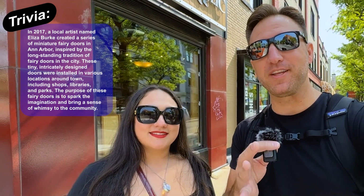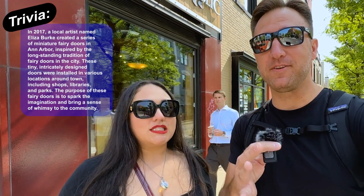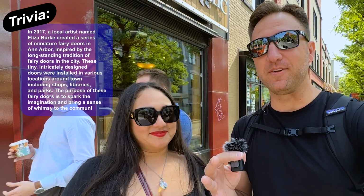Anytime we bring them to Ann Arbor, they're always asking, Dad, can I go look at the fairy gardens? Sometimes we have time. Other times, we're in a rush. We need to get out and go do our thing. But they absolutely love it. And we want to point that out so you and your family can enjoy that as well.